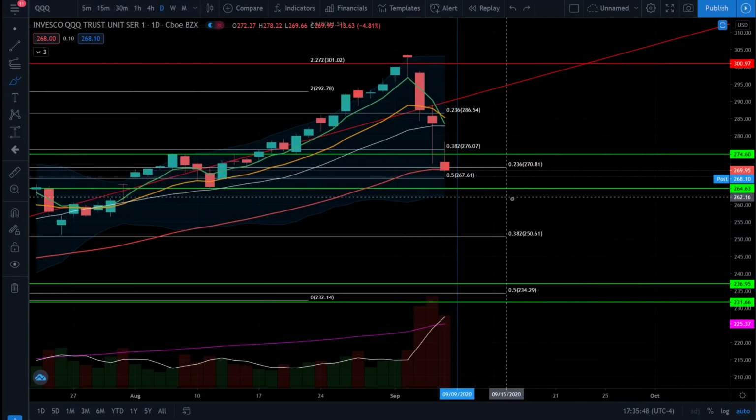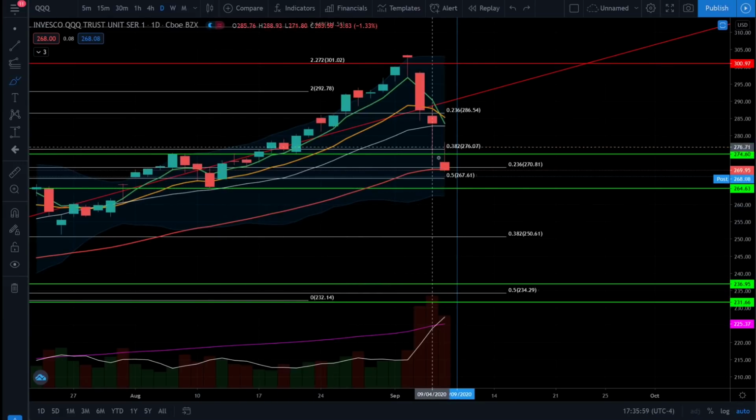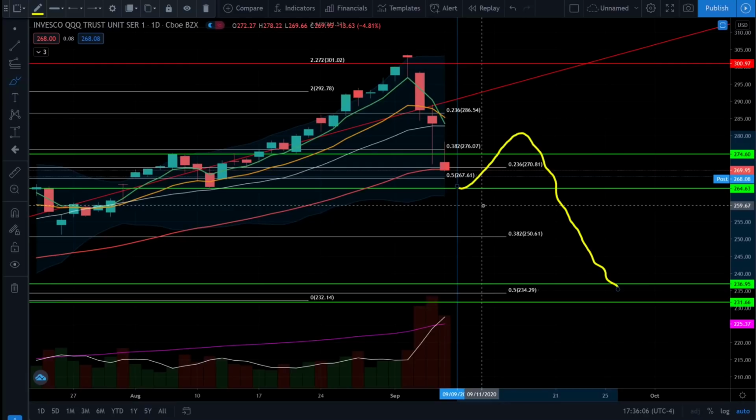So right now we are approaching some support levels on the QQQ ETF, and we do have our 50% Fibonacci retracement at $267. We also have this support level here at $264. So I wouldn't be surprised to see a bounce off of these levels before resuming our downtrend, but we really are waiting to see those levels hit if they're going to be support.